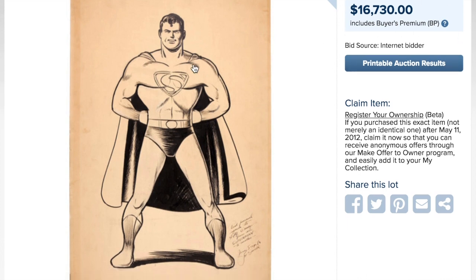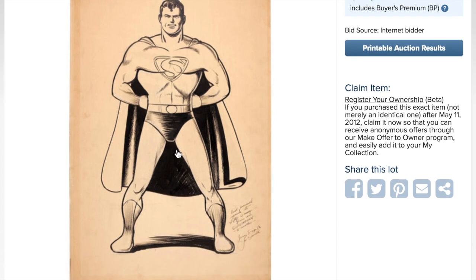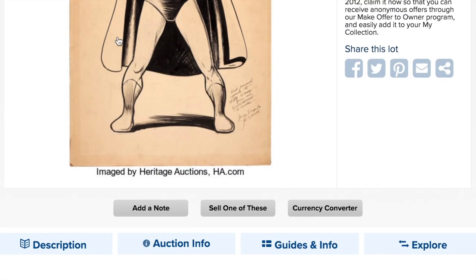So here we have Superman in his iconic pose with his hands on his hips. The son of Krypton himself. A great shadowing below. We have nice inking. The cape looks very nice. When you have a hero, you don't want his cape and everything just to be flat down. You like a little ruffle, you could say, in it. You don't want it to be like a piece of cardboard.